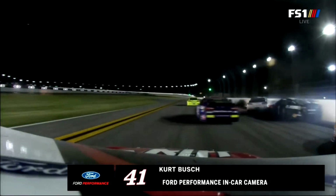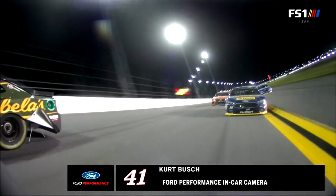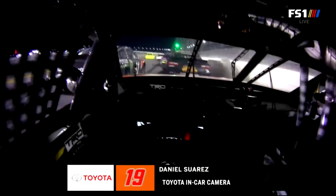Outside with a run. Keep coming straight ahead, straight ahead. You're good, you're good. Caution's out here. Nice. Up there, side by side. Hold by one out front. One inside. Half out front.